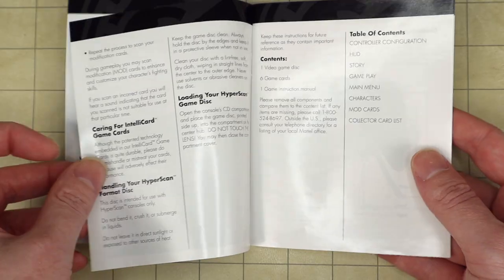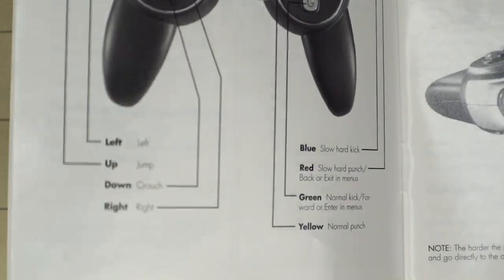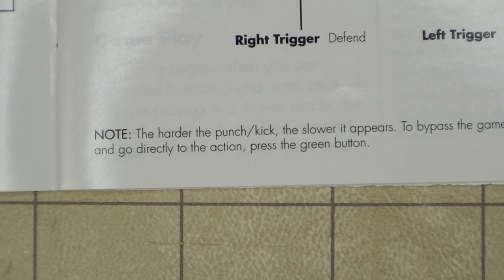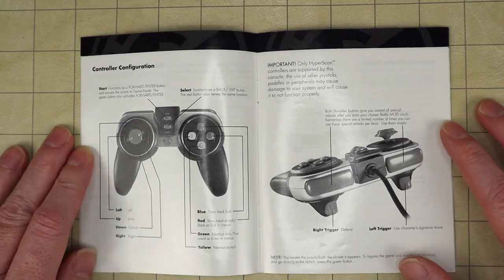I open the manual and look at the controller scheme and... What's this? Jump and duck are mapped to the control stick? Every face button is a different attack? And there's a mix of lights and heavies? These are fighting game controls! Somebody actually knew how to make them!